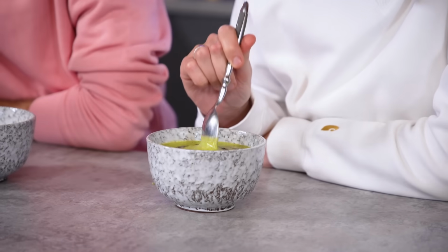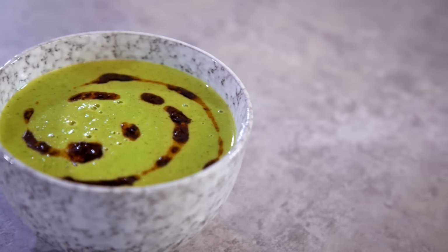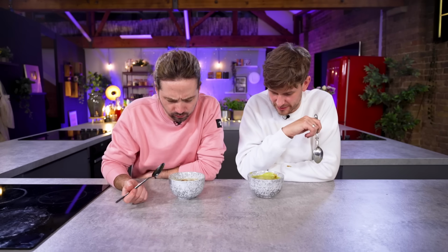Is that what you were expecting? No. This has got to be pea, right? Again, the chili is an addition to give it that extra kick. Optional extra, but what about the soup itself? Yeah, that is delicious.